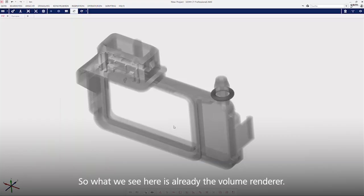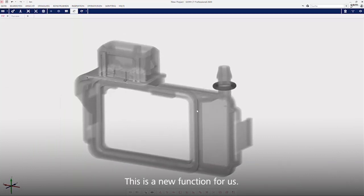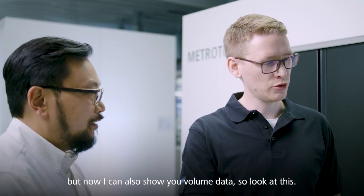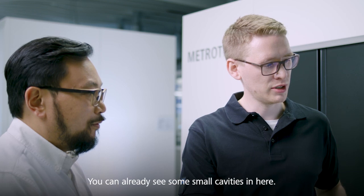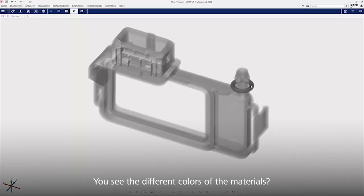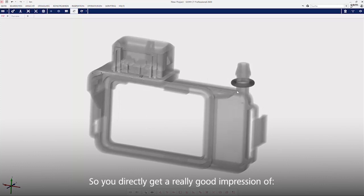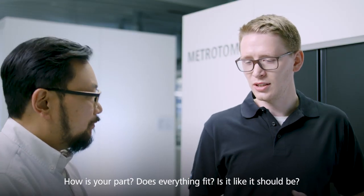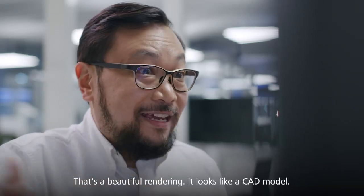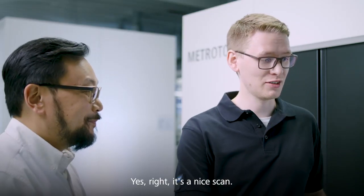So what we see here is already the volume renderer. Yeah? This is a new function to us. Before we were only able to show meshes, surfaces, but now I can also show you volume data. So look at this. You can already see some small cavities in here. And you see the different colors of the materials. This means different densities. Yeah? So you directly get a really good impression of how is your part, does everything fit, is it like it should be. Yeah? That's a beautiful rendering. It looks like a CAD model. Yes, right. It's a nice scan.